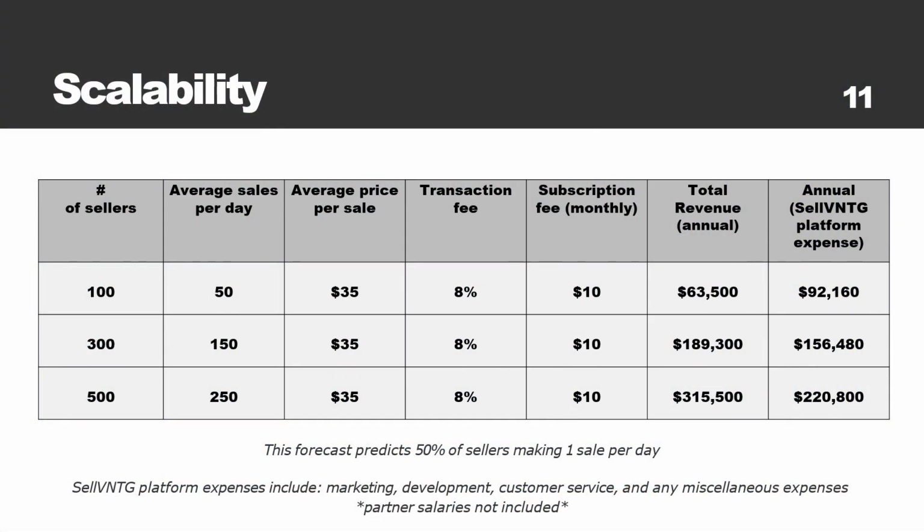To give you an idea how scalable SellVNTG can be, with only 100 sellers, we're expecting to do around $63,000 in total revenue. And with 500 sellers, we're expecting to do $315,000. Except there's a huge difference in the expenses, because if we 5x our sellers, our expense is only 2x, which leaves us a lot of room to grow in the future. And this is based off of half our sellers making 1 sale per day at our average price of sale. We're also expecting that, with more sellers on our platform, our average price of sale will go up.